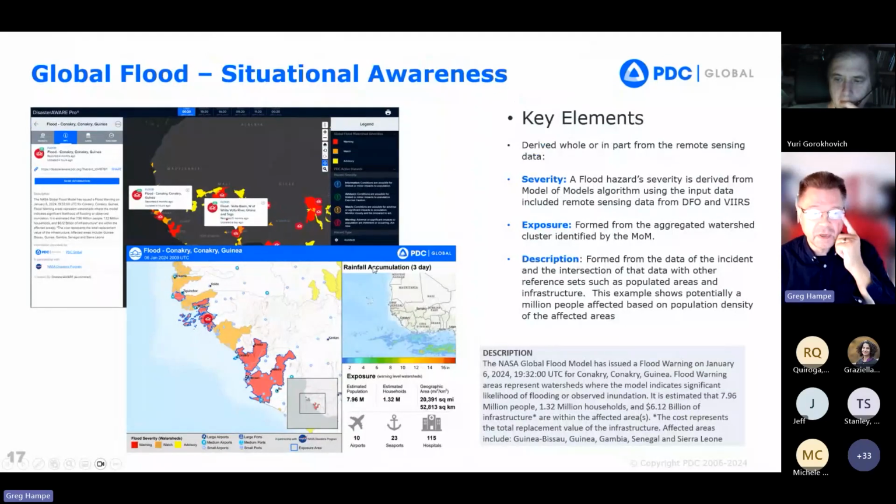This is similar to what we did earlier in our collaboration on floods. And you can see a similar type of situational awareness product here and similar kinds of severities. Our goal here, of course, is to give disaster managers a uniform set of information about hazards across the many types of hazards.